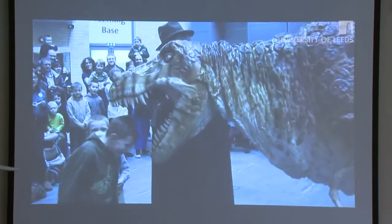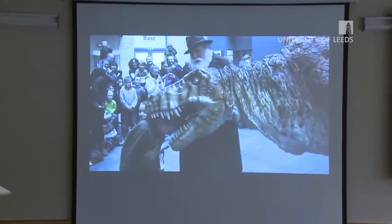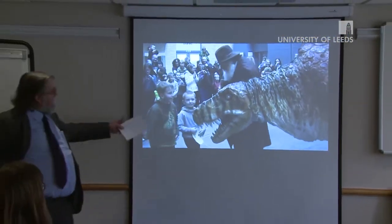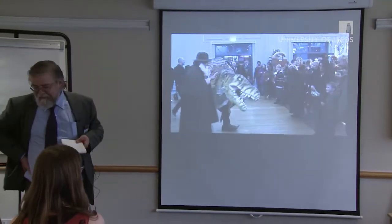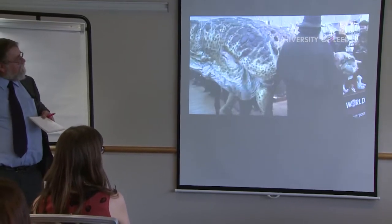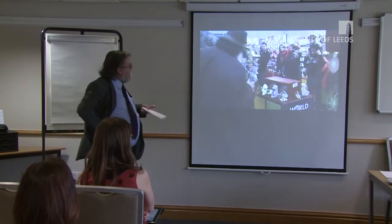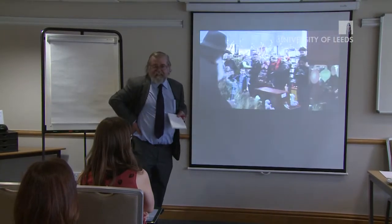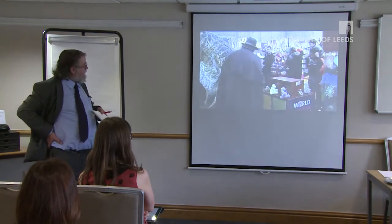But it is interactive. The people can genuinely interact with him. Watch the little kid now. No, he doesn't. He doesn't want to have a go. But I'm looking forward to the day. I mean, there's a man inside there, clearly. But really, I'm looking forward to the day when we can do this as a robotic exercise.